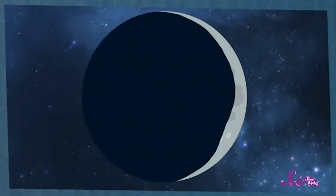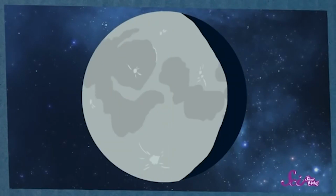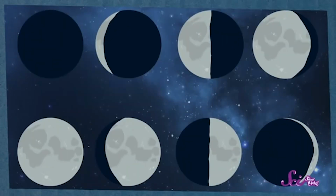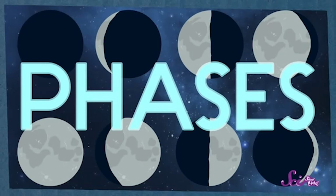And during its month-long trip in orbit around the Earth, the bright part of the moon appears to grow and then shrink from right to left. The different shapes that we see of the lit up part of the moon are called phases. And there are 8 phases of the moon.